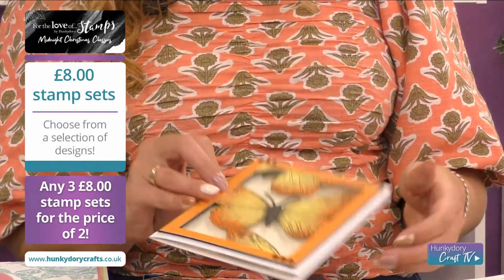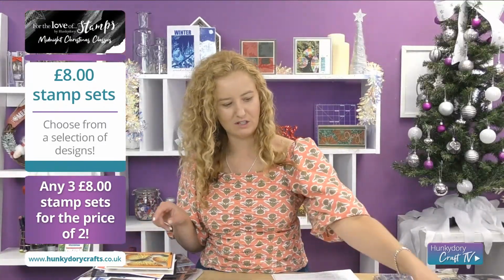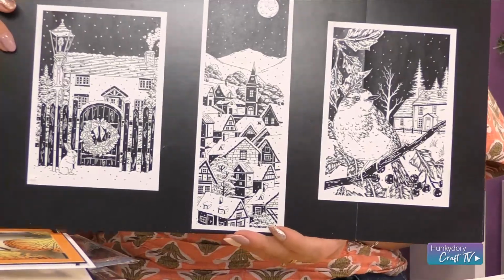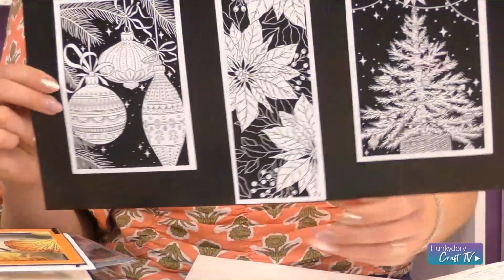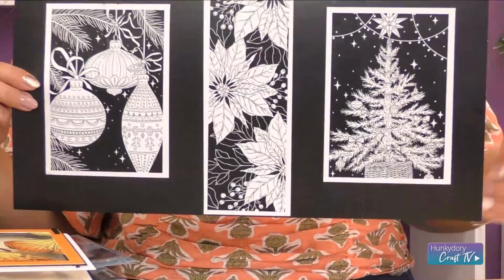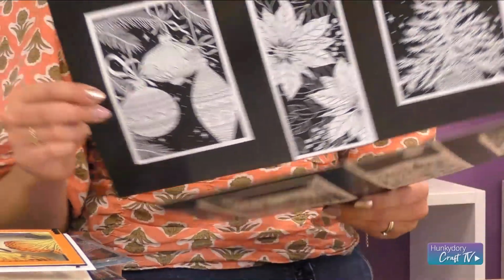So we love that. But obviously it is all about our Christmas ones. I'll just show you the boards one more time. And we have got these incredible snowy scenes for you here. And then we have got these ones as well, our festive favourites. But like I say, they're available as 2 separate bundles, or you can mix and match them up.